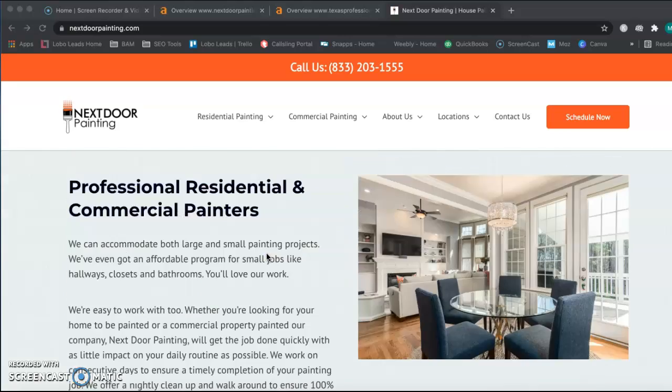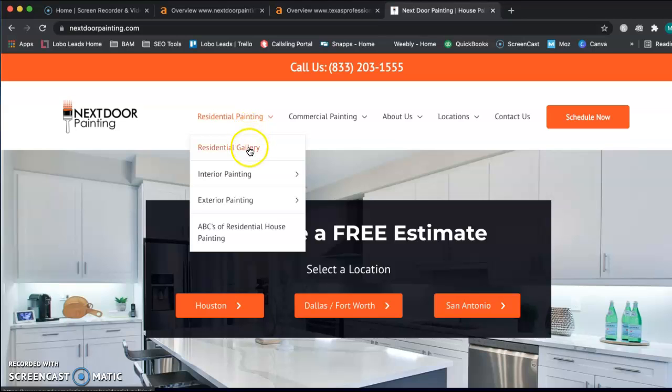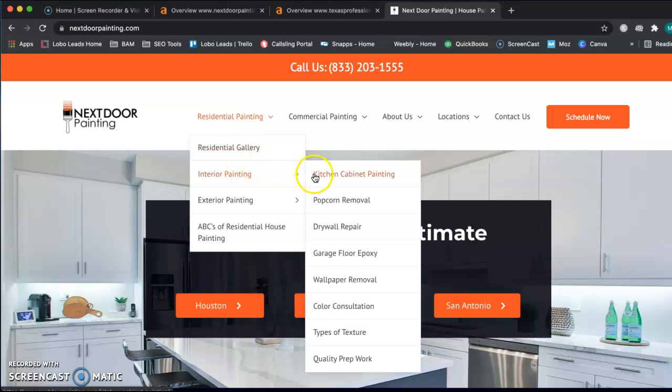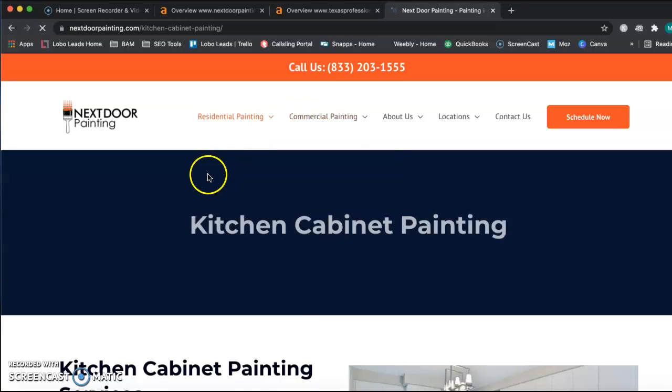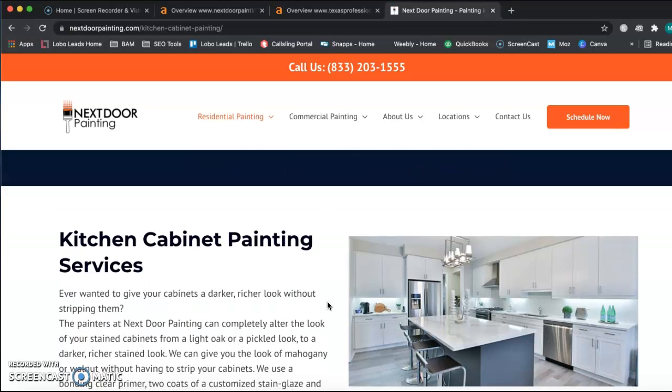And looking at your service pages, let me just come up here. I like how you have everything broken down. The pages are all separated, one for each service. This really helps each of the services to rank when they're already separated the way that they are right now.